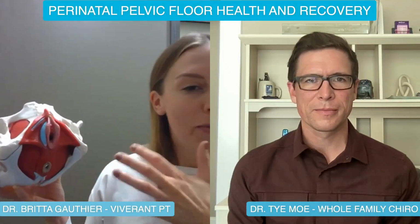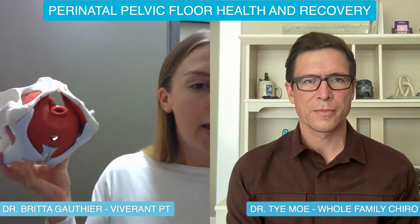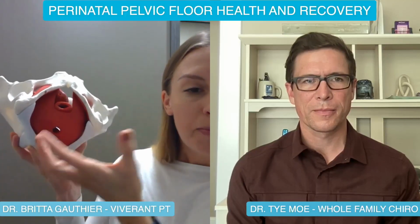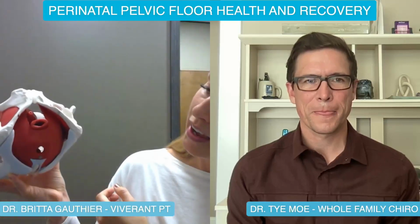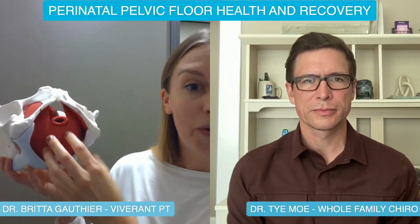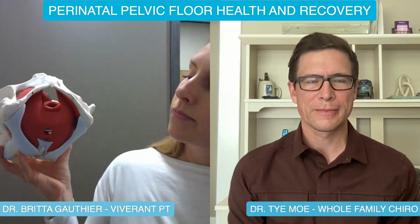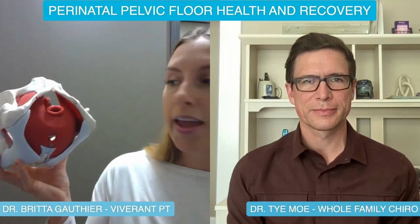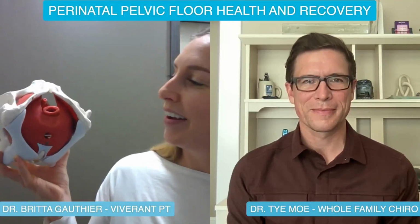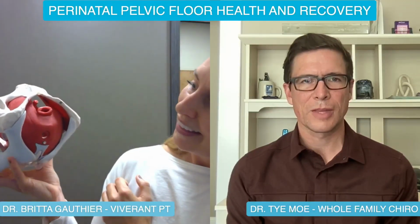And then the second layer is a little bit thinner, so it's not shown on the model, but it functions similarly to the third layer. And you can see where it's sort of shaped like a trampoline or a hammock, just holding everything up. And these muscles I call the lifters. So they have that effect of drawing up and in. They can help with stability, and they work really in conjunction with the abdominals. And they're our core. They're part of our core.